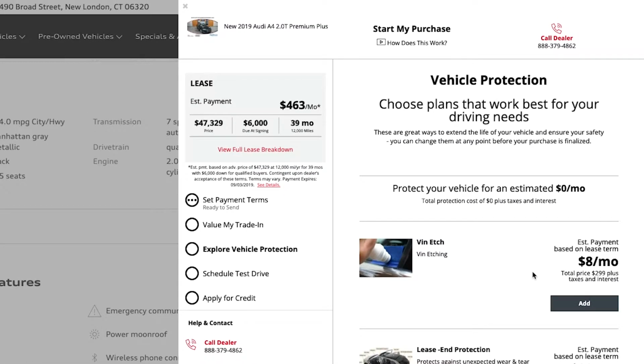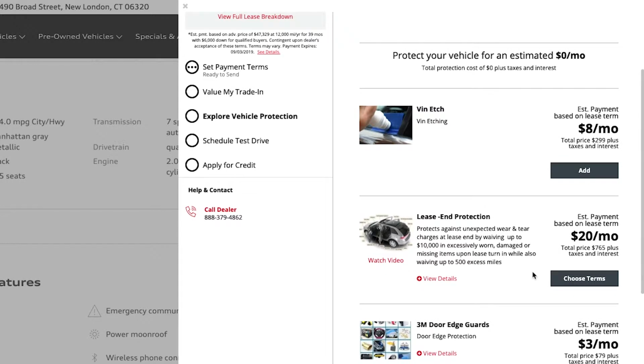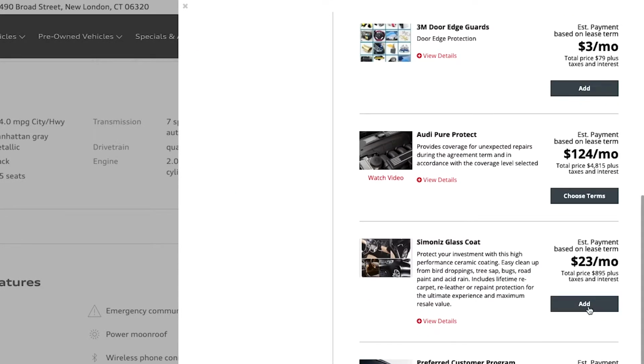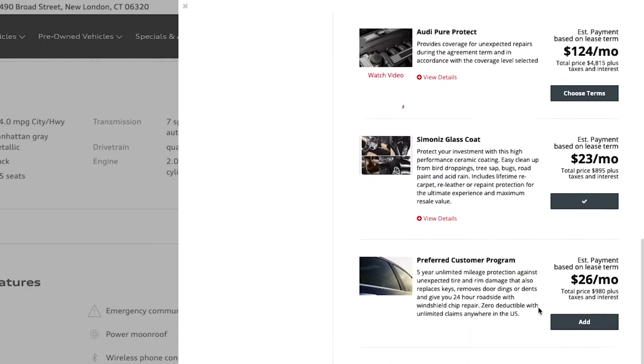Here you will see a bountiful list of items you can add to protect your valuable investment. Click the Add button to start adding protection to your purchase. Feel free to select as many or as few as you would like.